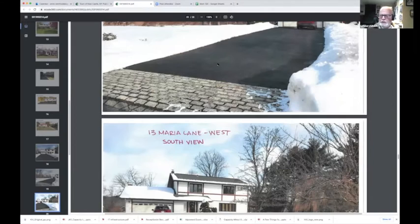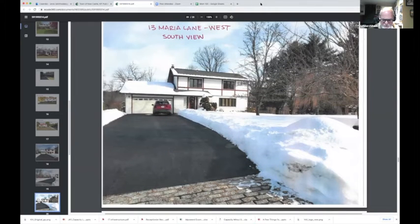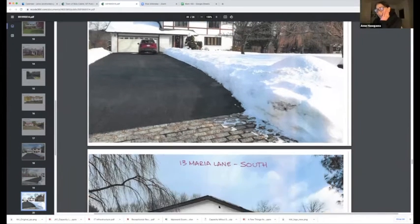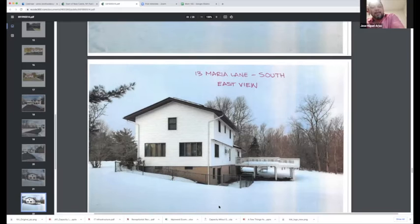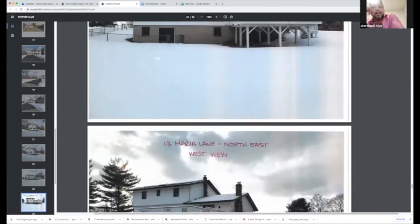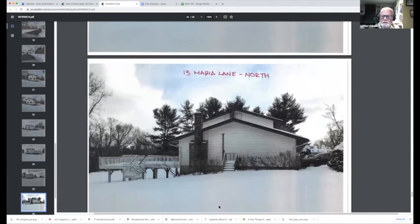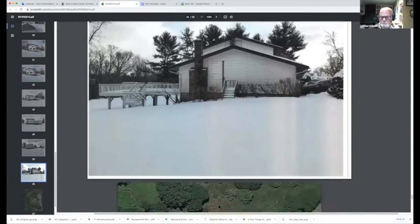I just see a little screen at my end. How do I make the screen bigger? Let me see. Well, I'm gonna continue to scroll through them. That's the side of the house. That's the back of the house. That's the straight back of the house. Can you hear me? Yes, we can hear you. The deck is existing. That's an existing deck.